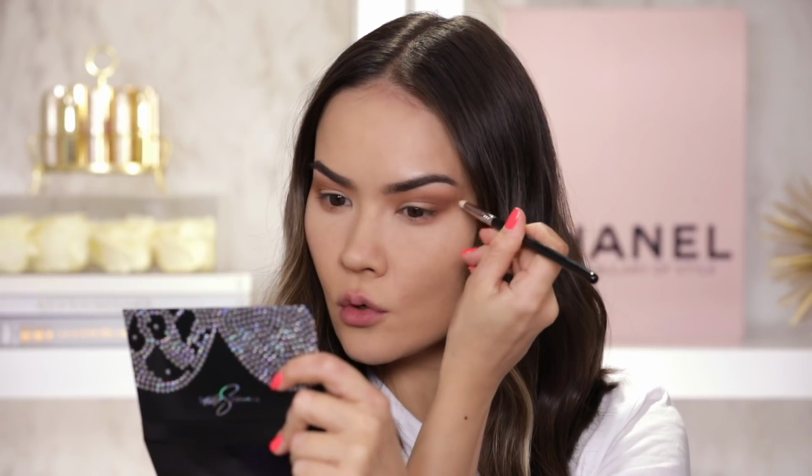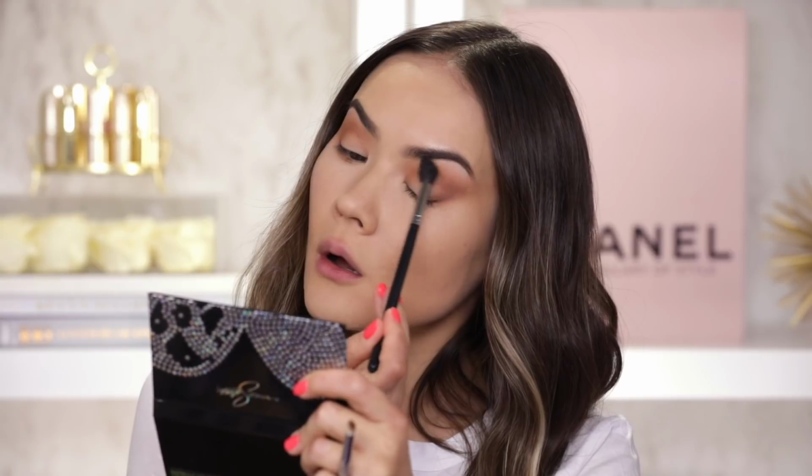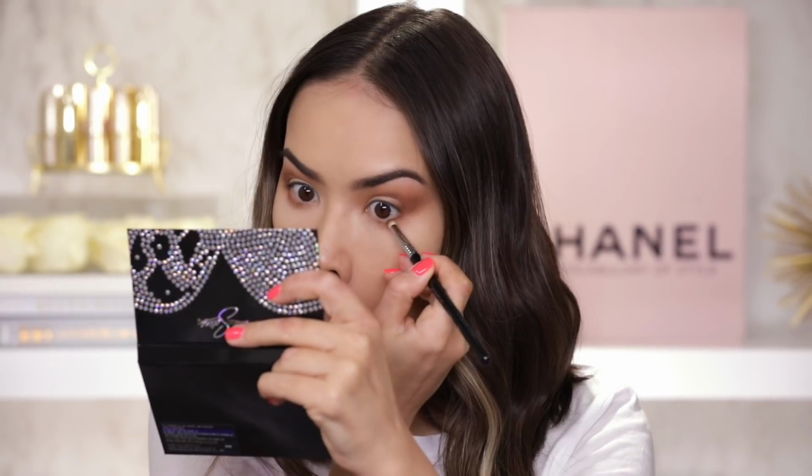I'm also gonna keep my eye open and kind of just concentrate all the color on this outer portion here. Same big old brush, just clean that up, boom, boom. All right, I like the way that this eye turned out a little more. I'm gonna take that little bit, add that to my lower lash line, clean it up, whisk it away, boom. Easy.